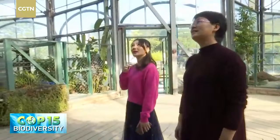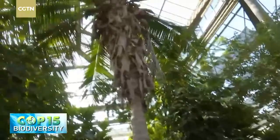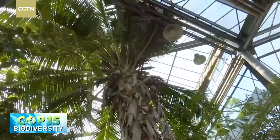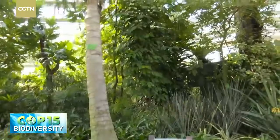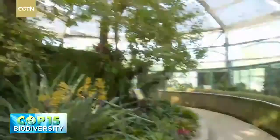Yes. We're standing under a coconut tree. If you look up, you can see the big coconut fruit up there. This is a typical coconut tree. And this coconut has been up there for more than 2 years. We didn't pick them. So some little kids will come here, and they will say, ah, the real coconut on the tree. This is the coconut on the tree.